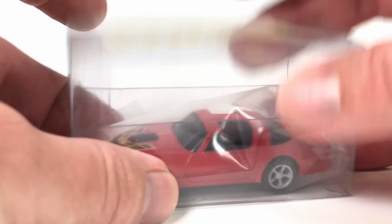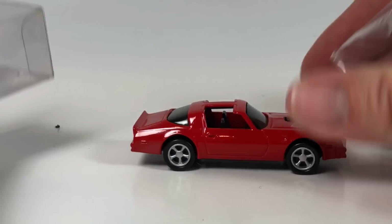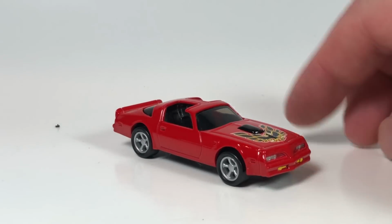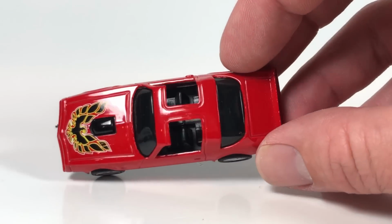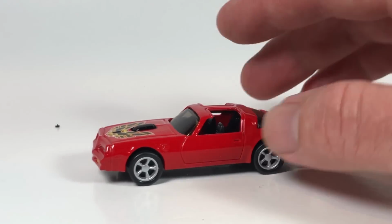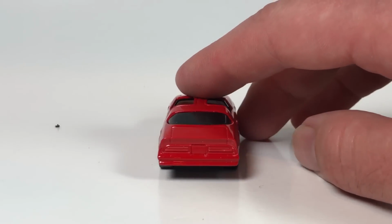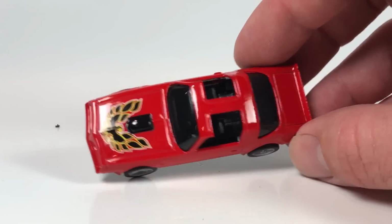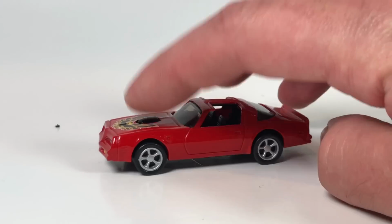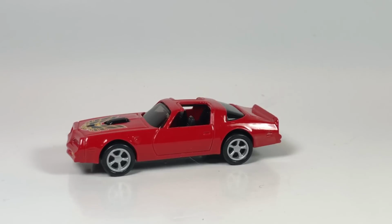Again, it was cheap. And then this Firebird was really probably the one I was obviously excited about. It's actually not bad. Again, it's plastic tires, plastic base. Nice stock paint job. Good detail on the front there. Nothing on the back, but that's okay. Bird on the hood. Rolls real nice. In good shape. No zinc pest or any issues like that. And that's pretty cool.